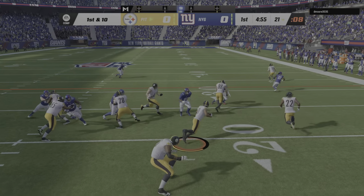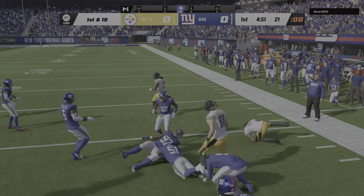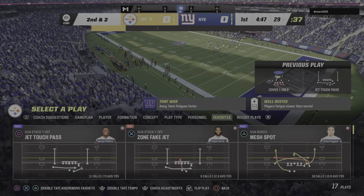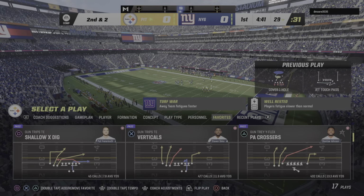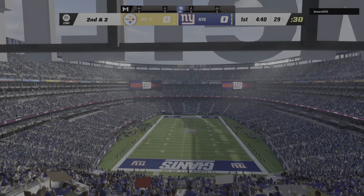They'll start out here with a jet sweep. And they'll get him down after a pickup of 8, 2nd and 2. And a lot of times these plays, they either go for nothing or they go for big yardage. And here, they got to the outside, turned it upfield, and ended up getting a nice little gain out of it.